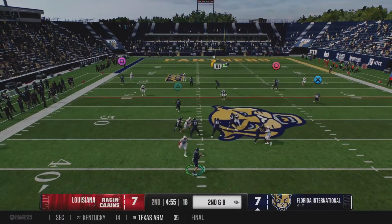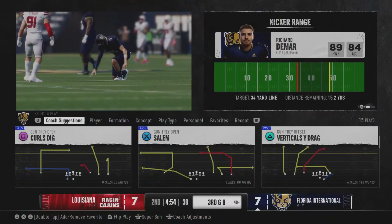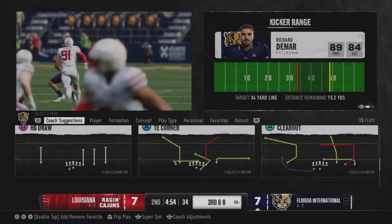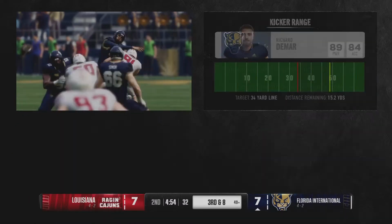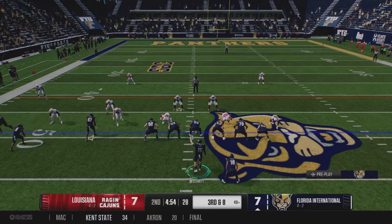Softened him up with a run, and now to throw. And he was drilled just as he released the pass. It's incomplete. It's hard throwing in the pocket, man. You got bodies and 300-pound dudes falling all over the place. They're trying to hit you. That time, the pressure got to him, and it forced the incompletion.